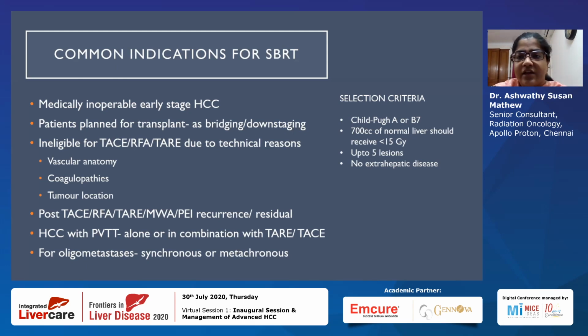The selection criteria which one must be aware of when we are sending patients for SBRT, or as radiation oncologists when we select patients for SBRT: definitely prefer patients who have Child-Pugh A or B7, although we don't get a lot of them. Also, technically speaking, they should have 700 cc of the normal liver which should receive less than a threshold of 15 gray. Up to 5 lesions is preferable, and no extrahepatic disease is preferable.